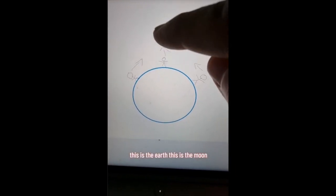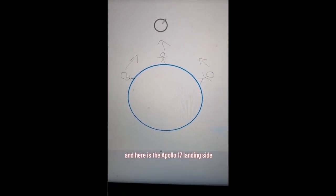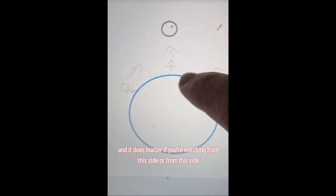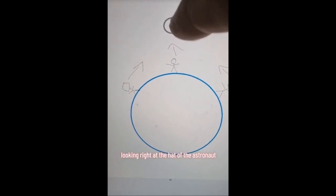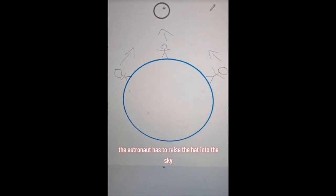This is the Earth, this is the moon. It's the only visible side of the moon. And here is the Apollo 17 landing site. And it doesn't matter if you're watching it from this side or from this side. You always see this side. And you're always looking right at the head of the astronaut. The astronaut has to raise his head into the sky.